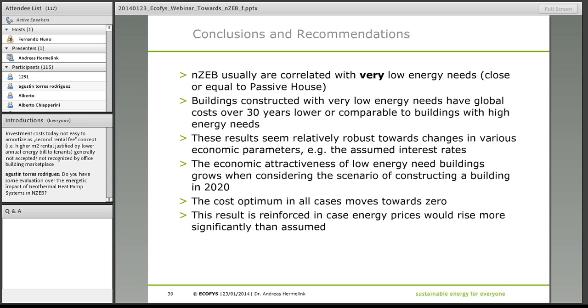The economic attractiveness of low-energy buildings grows when we consider the scenario of constructing a building in 2020. So in fact, by 2020, it will be more attractive to construct a nearly zero-energy building than today. In all of the cases that we calculated, so all climates, office buildings, single-family homes, the cost optimum moved towards zero. So the gap that we see today between cost optimal level and nearly zero energy level will definitely get smaller in the next years. This result is reinforced in case energy prices would rise more significantly than assumed. As I told you, we were quite cautious in the assumptions we made.